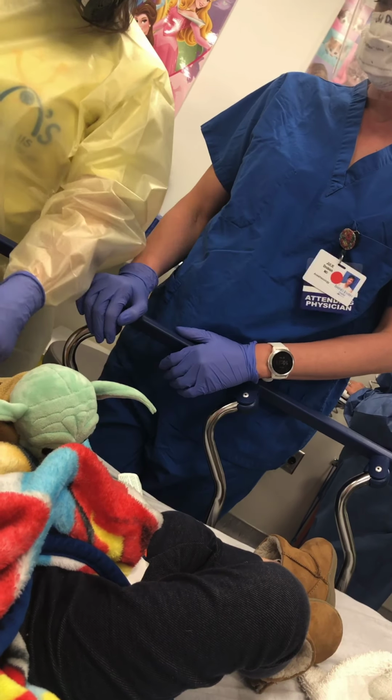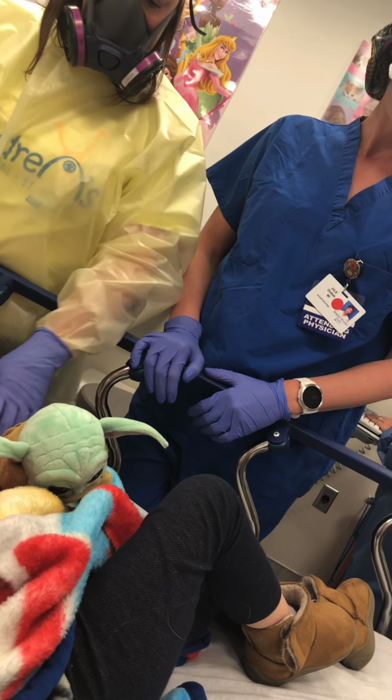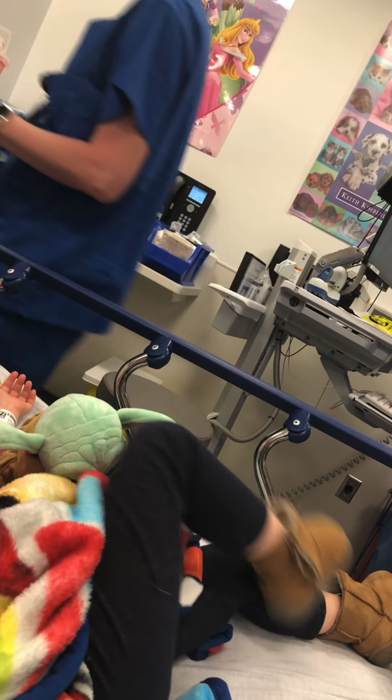That's awesome. I'm going to scan your bracelet first, okay? That's the one from clinic. If it doesn't work, I have our other one here. Oh, there you go. I mean, it's just like an identifier.